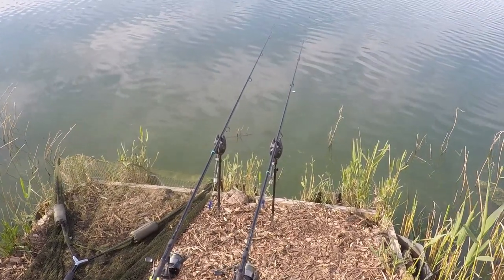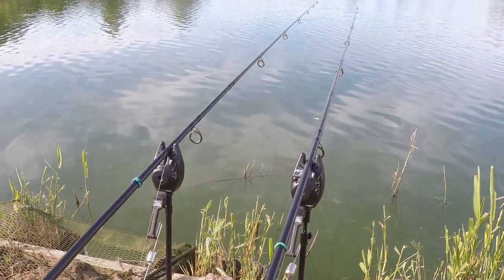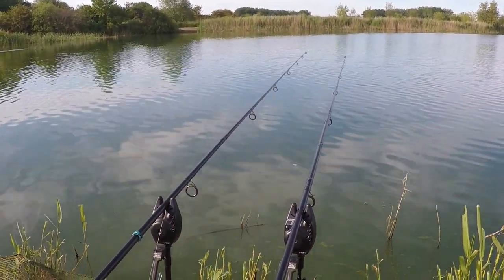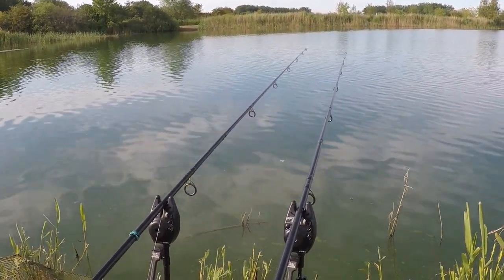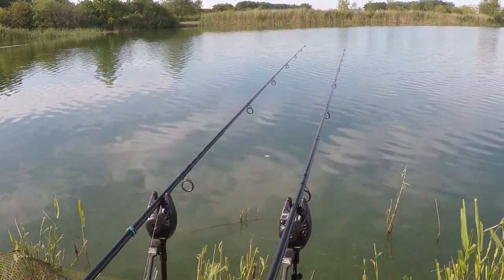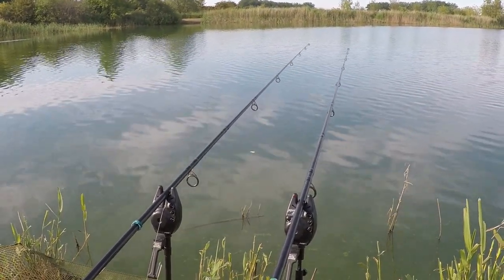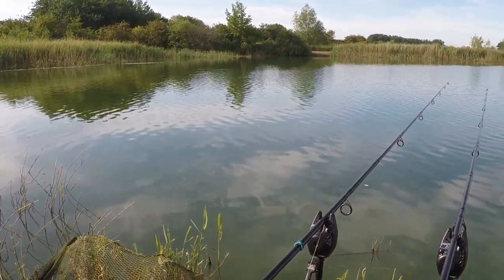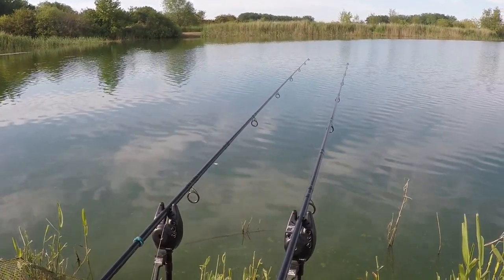Well, that's my time up here now. We've had no more tench. It's gone quiet for about an hour and a half, so I think the fish have probably moved out the swim. So it's time for me to get the rods in and decide where I go tomorrow. But it's been nice. We've had one tench 6 pound, which is a good fish.